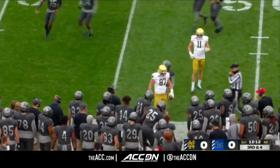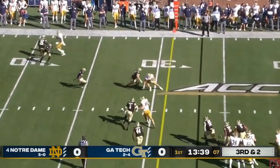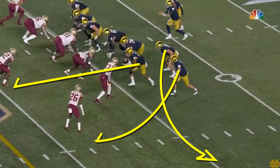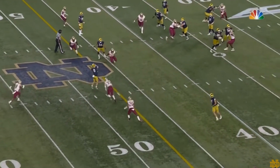The complexity they show in the running game allows Rees to set his quarterback up with easy completions in the passing game. The bunch sets that they run a lot of their offense from is perfect for this. This play is a simple hitches concept, but the condensed formation and overlapping routes means that these defenders have to backpedal to their spot while finding their receiver through the mess of bodies.